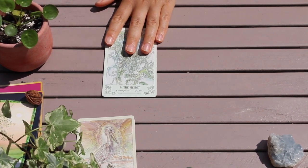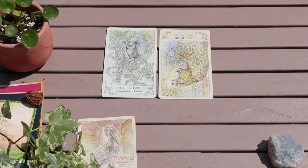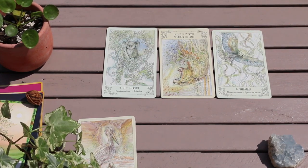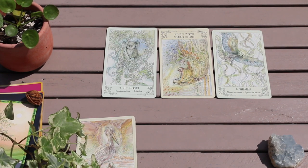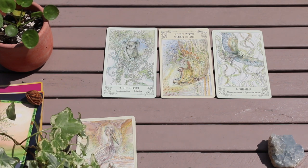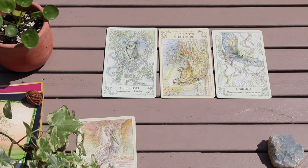We have the Hermit, the 5 of Acorns in reverse, and the Shaman. Alright, so regarding the Hermit, it means that it could be a challenge that at times you or your partner or your crush or whoever that person is needs a lot of alone time. So that could be a challenge.